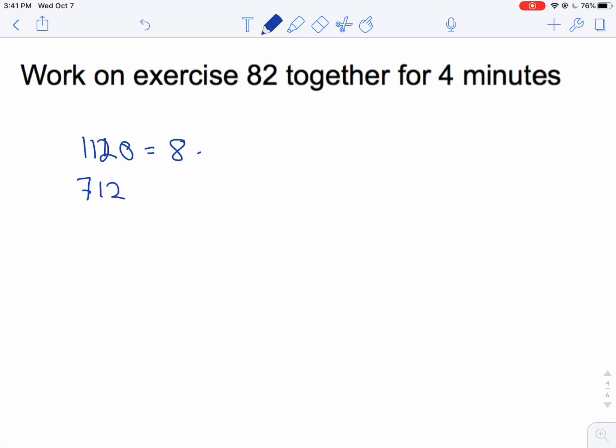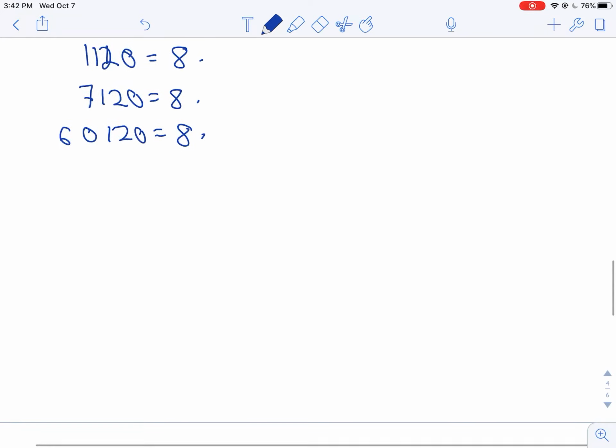1,120 equals 8 times something. 7,120 equals 8 times something. I'm going to let you do this on your own. I won't give this one away. Just pause it for 4 minutes. Okay, so you're back. Good.